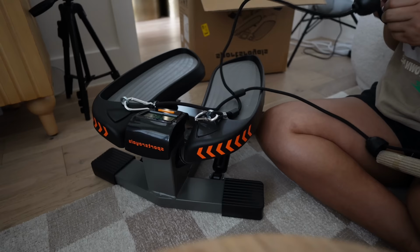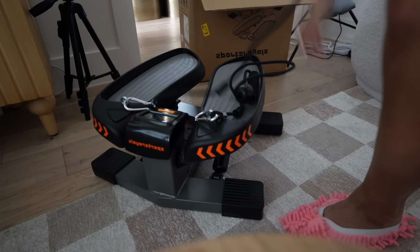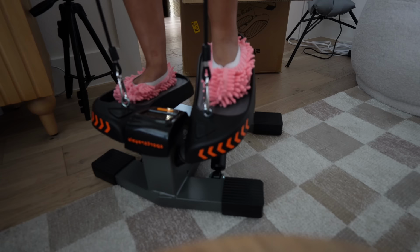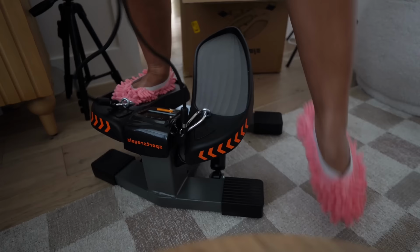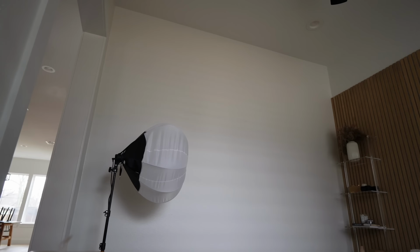Oh, I gotta take this paper part off. Oops. Ooh! I gotta see if I can change the resistance on that because it's way too heavy. Some of them don't have a way to change the resistance, so I don't know. I'd have to get on TikTok.